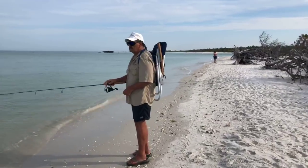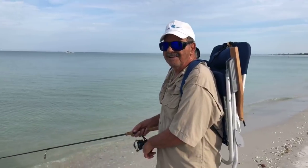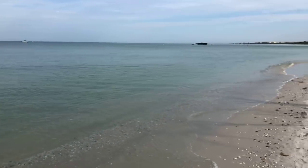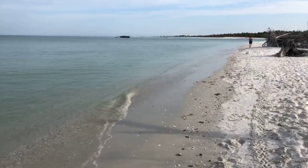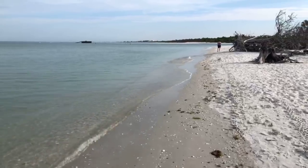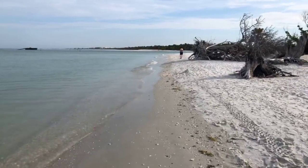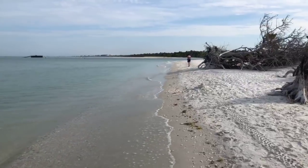Any luck this morning? Just started. I'm lucky to be here. Aren't we all lucky to be here? Absolutely. It is a true blessing to be able to come out and walk on this beach in the morning. Even if it's raining, it's still beautiful.